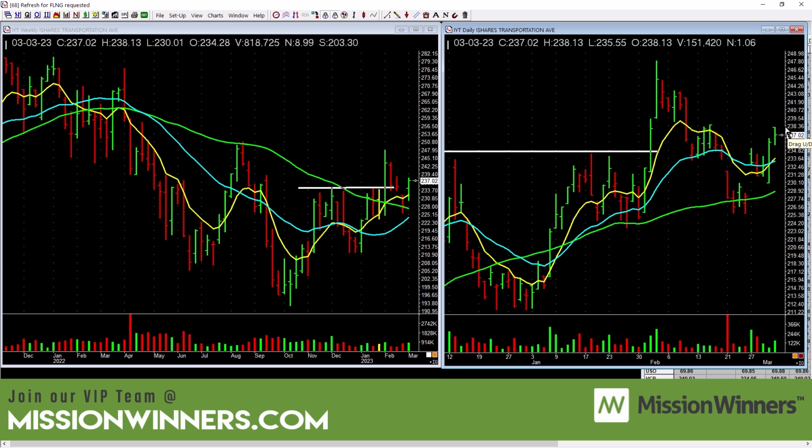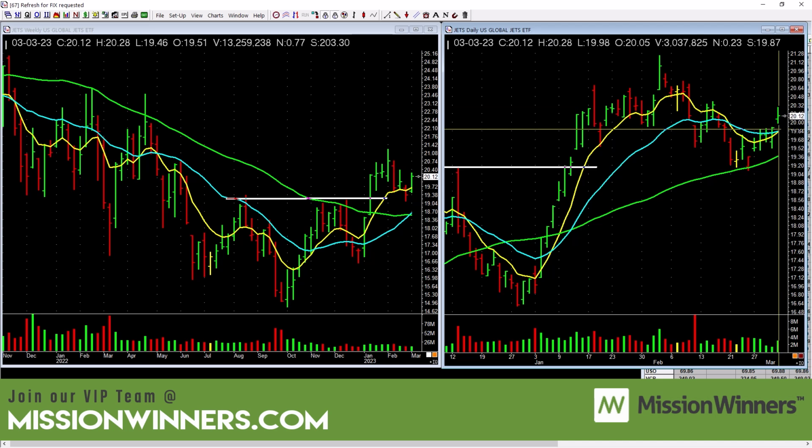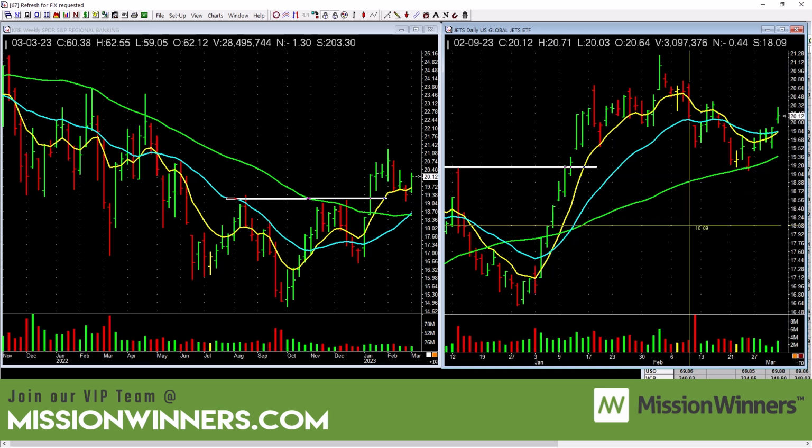Transportation's picking up a little bit. No clean entry with it, but it is telling us something. It's starting to improve too. Transport's starting to improve. We like that, okay? Airlines, picking up some here. What's the common theme you're seeing here over and over? The rally seems to be spreading out to other sectors. We like that.